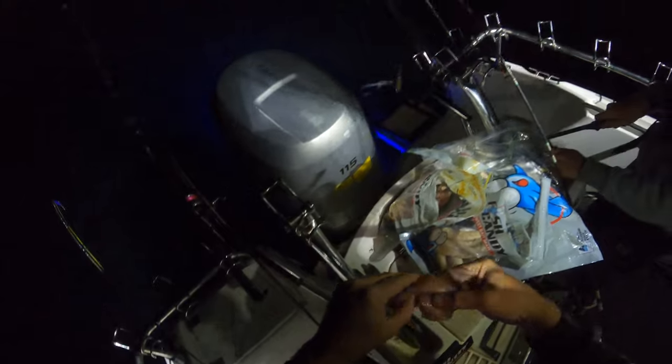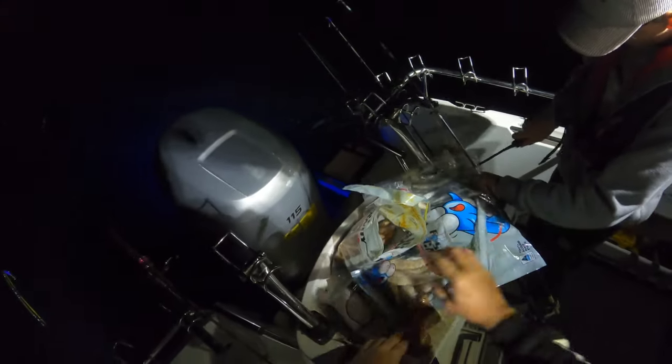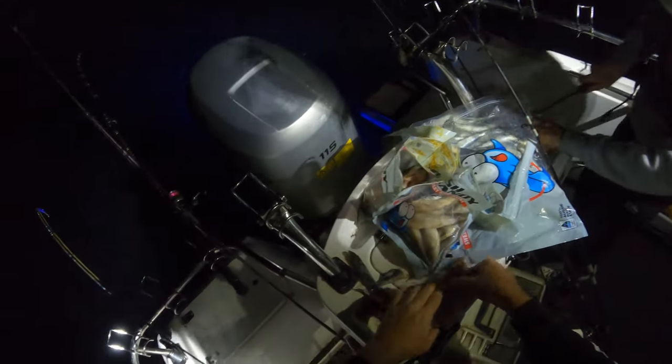Put the pilchard on. I usually put it on the high one to keep it away from the flathead. The flathead seem to love these. Pin that through there. And if you remember last time we were out, we caught that big gummy shark.